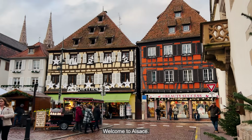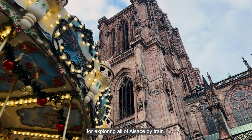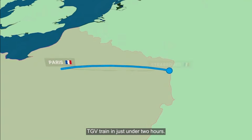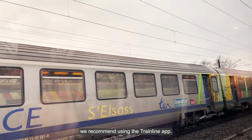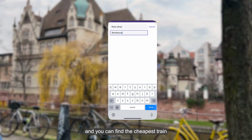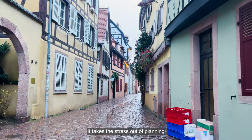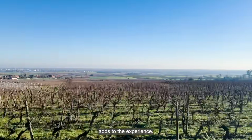Welcome to Alsace. For this trip, we're basing ourselves in Strasbourg, which is perfect for exploring all of Alsace by train. If you're starting your journey in Paris, you can reach Strasbourg by high-speed TGV train in just under 2 hours. To make it easy, we recommend using the Trainline app. It's a lifesaver and you can find the cheapest train and bus options, and the digital tickets are right on your phone, ready to go. It takes the stress out of planning so you can just enjoy the trip. Plus, the scenic train ride adds to the experience.